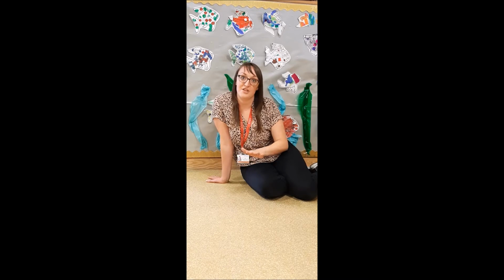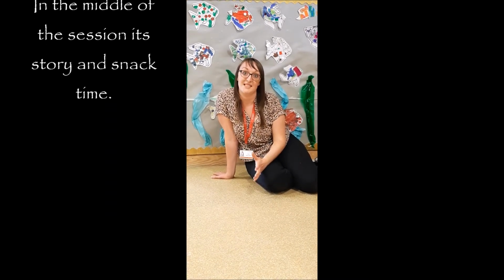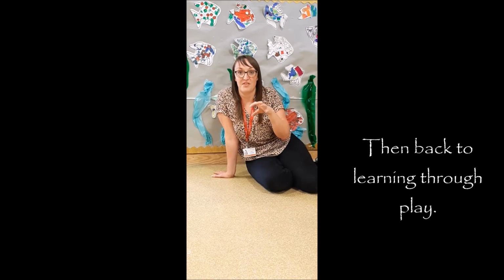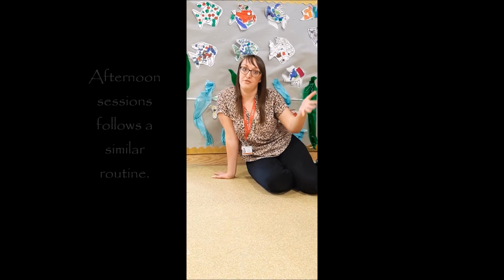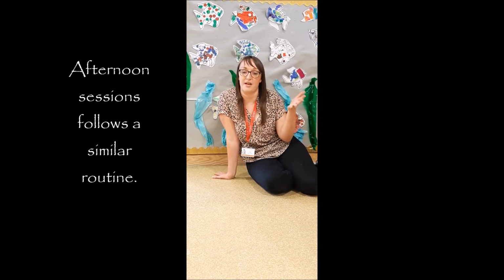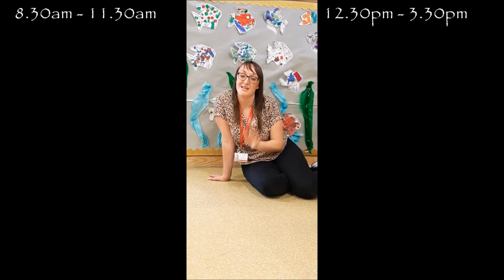Then, in the middle of the session, we'll pause, come together as a class, and have a snack and a story together. Then the children go back into their play, and we'll end the morning with another little 5 minute carpet input. If your child stays all day, the afternoon will follow the same sort of routine, but the afternoon is slightly different. And if your child goes home for lunch, we let out about 11:30, and then we'll come and meet you there. It'd be lovely to see you.